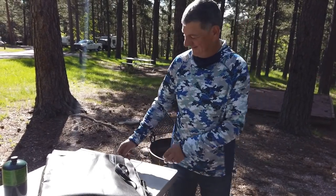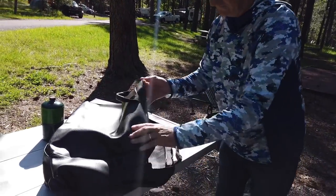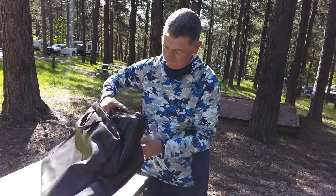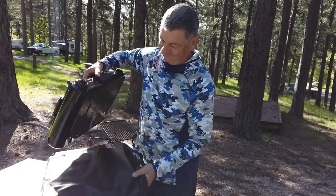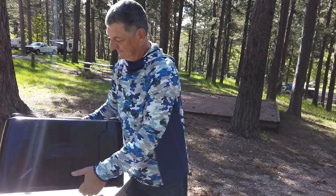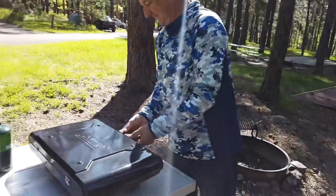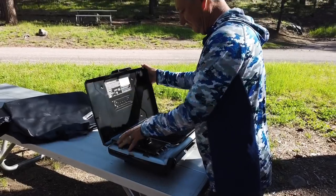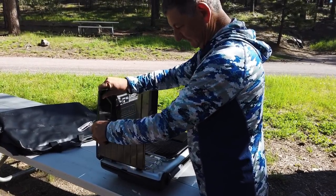So this morning we're going to use our new Coleman camp stove for the first time. It was Owen's idea, so we're going to let him set it up. If it sucks, it was his idea. But we wanted to try it out. We're going to cook breakfast on it. We're storing it up in the tool box, so it's not taking any room on the inside.